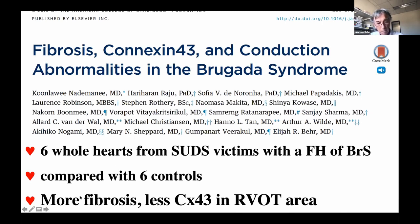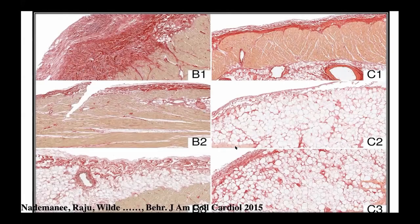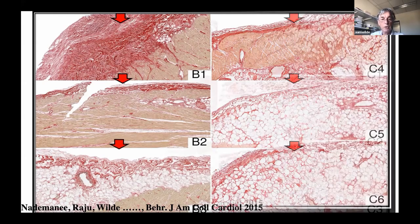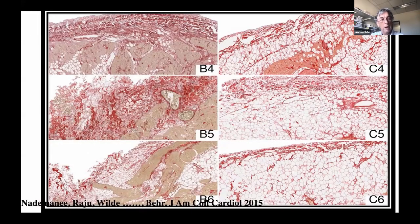And in these hearts, there was more fibrosis and there was less connexin in the right ventricular outflow tract area. And I'm going to show you the 6 examples. At the left side are the Brugada hearts, the right ventricular outflow tract area. At the right side are the controls. And here, in the first control, it's particularly the epicardial layer where there is a lot more fibrosis in the Brugada syndrome hearts compared to the controls. That is in all these 3 cases. And it is also true in the next 3 cases, so patient 4, patient 5, and patient 6. There is always more fibrosis in the Brugada patient than there is in the control patient.